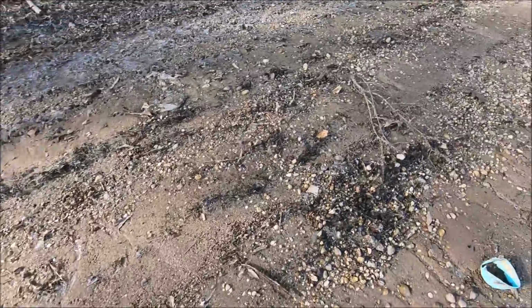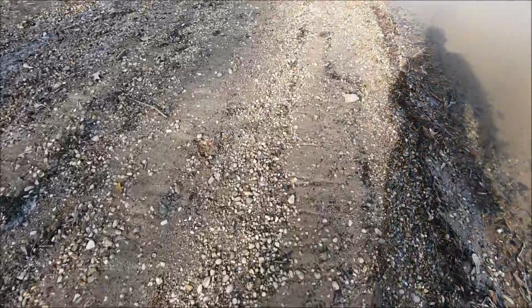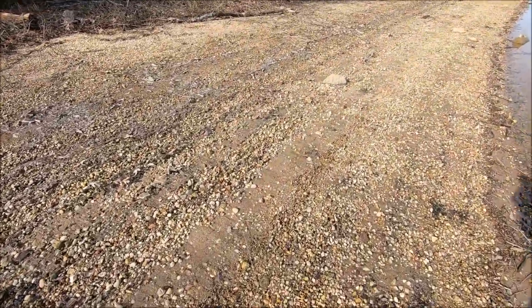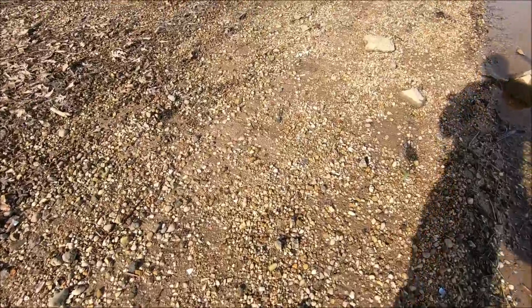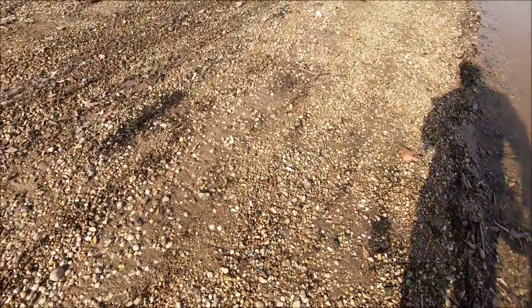Ooh, the wind's picking up now, so maybe it'll melt this ice. New spot we're gonna check out for a few minutes anyway. Could be something around in here.